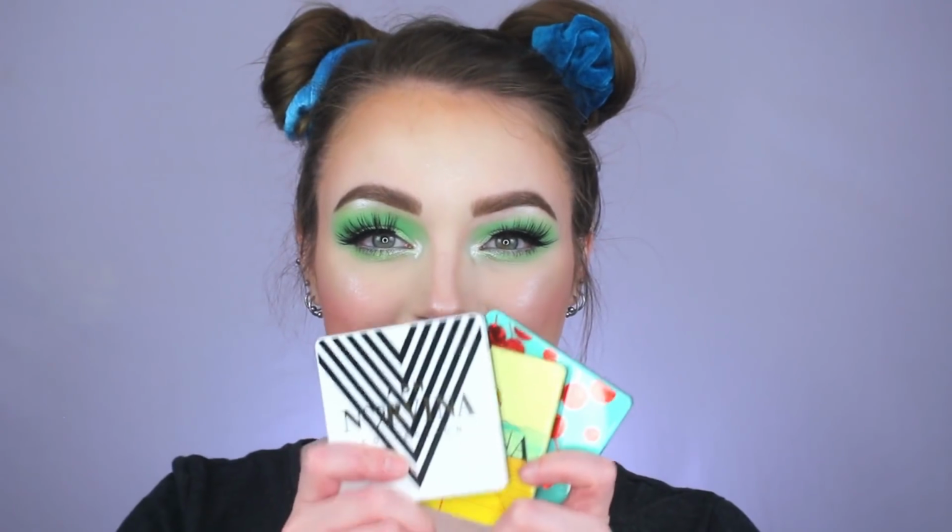I also have all three of the mini palettes, which are stunning. This one is the Mini Volume 1, and this one's super pink and really purple. I haven't used it before, but I definitely want to because I love the color story of it. And then here is the Mini Volume 2 palette, which really reminds me of the Volume 3 palette. It has like that 70s kind of vibe to it, and this is actually the palette that I'm wearing today.